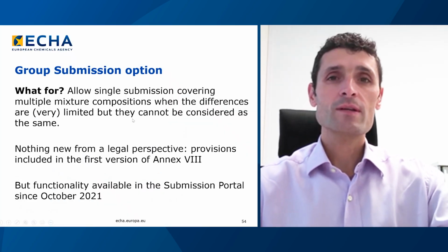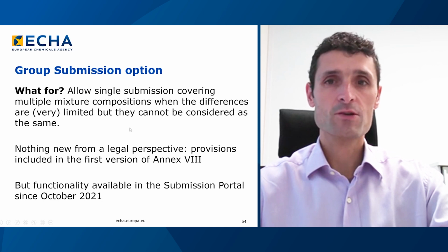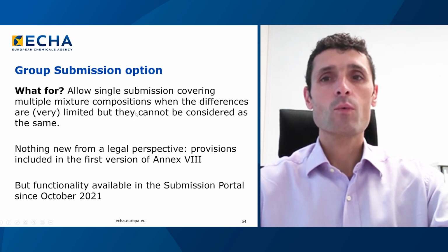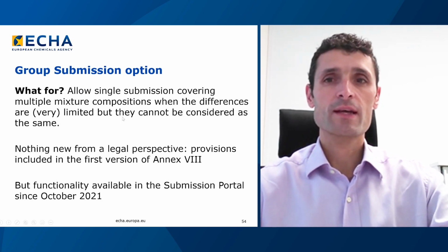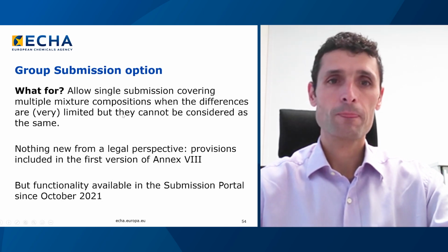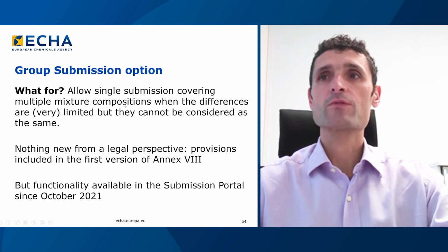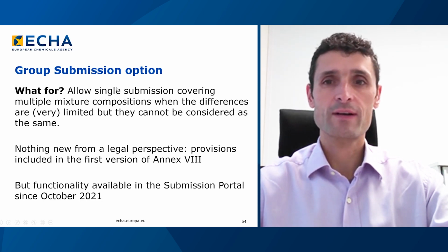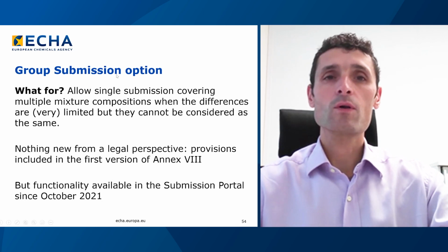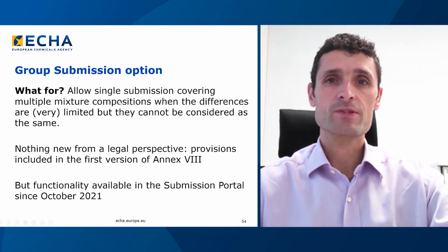The group submission is an option which allows a single submission to cover multiple mixture compositions. And this is possible when the differences are limited, but still the mixture compositions cannot be considered as the same composition. I want to underline that this is not new from a legal perspective. The provisions for the group submission were included already in the first version of Annex 8. There were a few small changes introduced by the amendments, but the group submission per se was already an option since the original version of Annex 8.